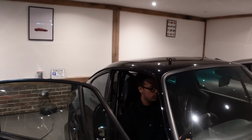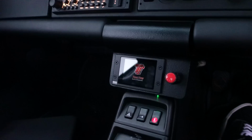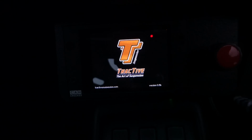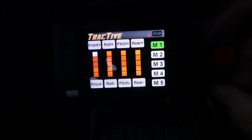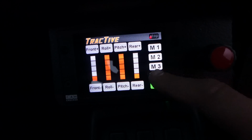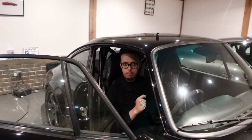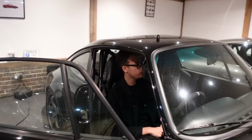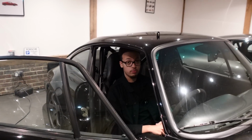It's also got a roll cage, but when you start it up you get this little LCD display screen because it's got a very clever suspension design. It's got Tractive active suspension, and in layman's terms it's the equivalent of a PASM system that you'd find on a modern Porsche, and it's got multiple ways of adjustment. So this 964 is a bit of a Frankenstein hot-rodded version that's had a lot of money spent on it. What I need to do now is see what it's like to drive.